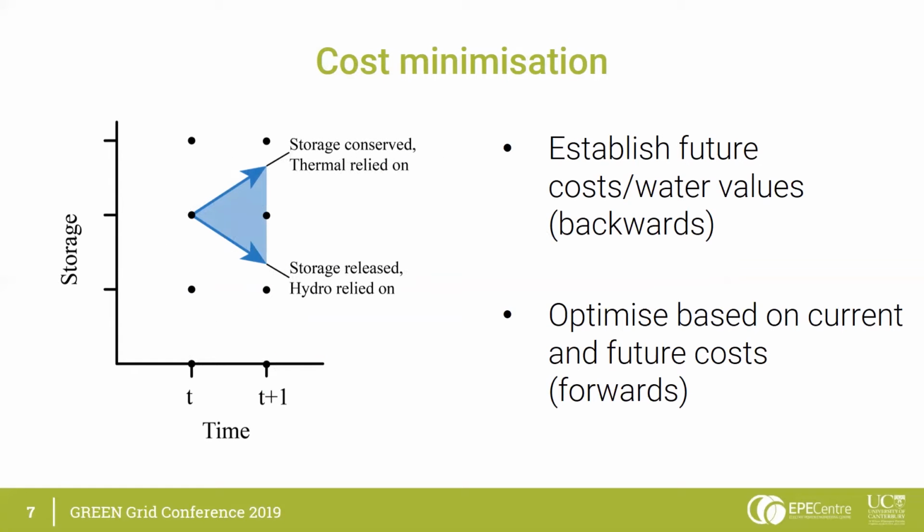Okay, so I just want to talk through the cost minimization process. Take a couple of minutes. So this is just for a single storage reservoir to keep it simple. We have storage level up the y-axis. So to establish those future costs, we go right to the end of our time horizon or even beyond what we're interested in. And we'll have various storage levels to which we can assign some values or costs.